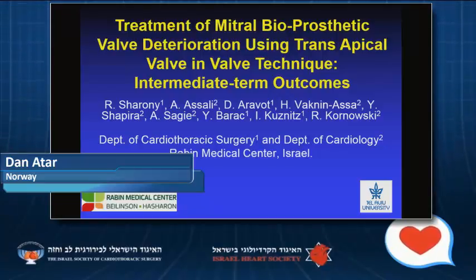I would like to share our experience with the transapical approach, valve-in-valve, for treatment of structural valve deterioration of mitral bioprosthesis. This work is really teamwork that has been performed with real collaboration with the cardiology department, as you see with the co-authors.